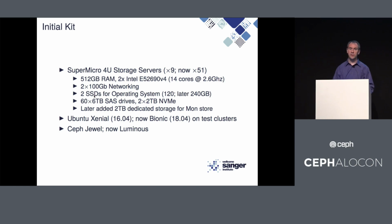We have a couple of small SSDs for the operating system, and then the main storage for our OSDs is 6 6-terabyte SAS drives. And then we have two terabyte NVMe cards for, in FileStore, the journal, and for BlueStore, block.db. So each of those NVMe cards is providing the journal for 30 OSDs. We found as we grew the cluster that particularly during a significant rebalance, the monitor store could grow quite large. I think the largest we ever saw was 200 gigabytes, and that was getting embarrassingly close to actually filling the file systems. So we later bought some dedicated storage for our monitor stores.